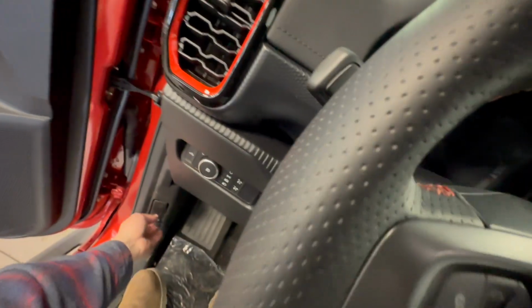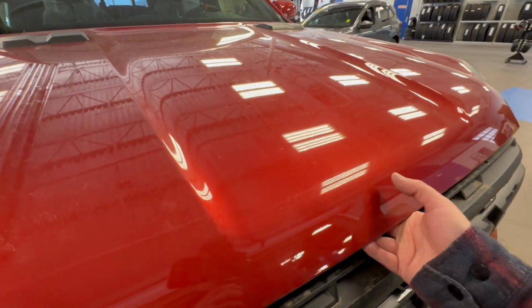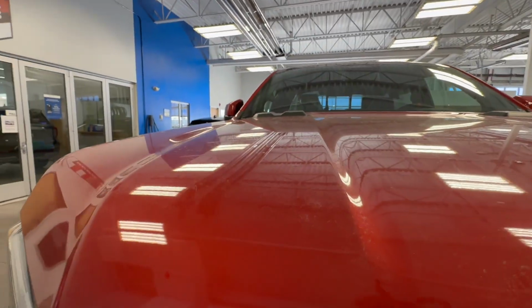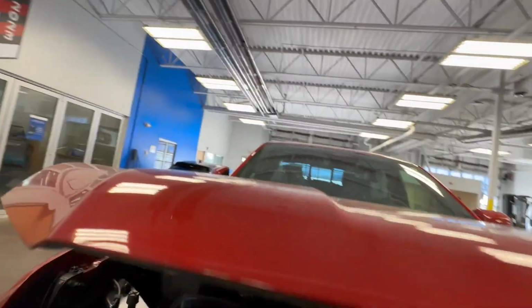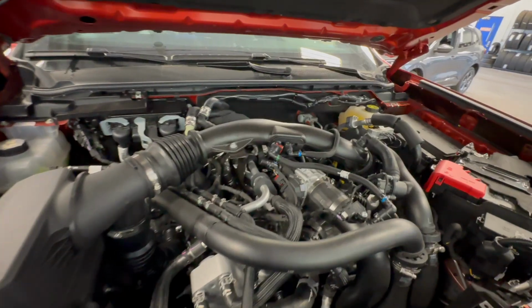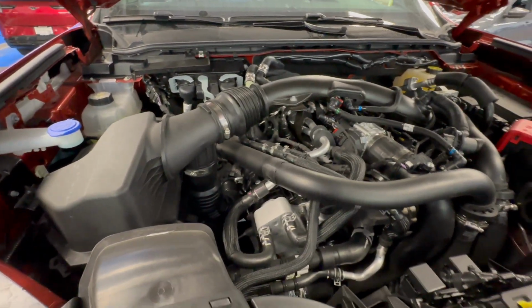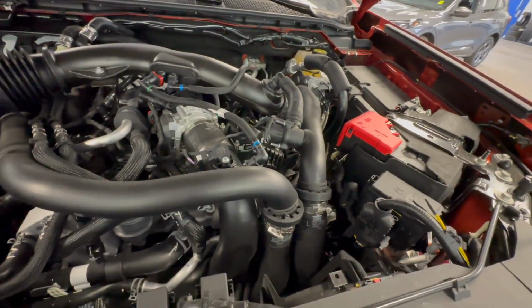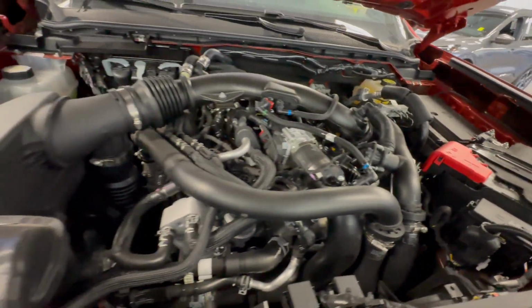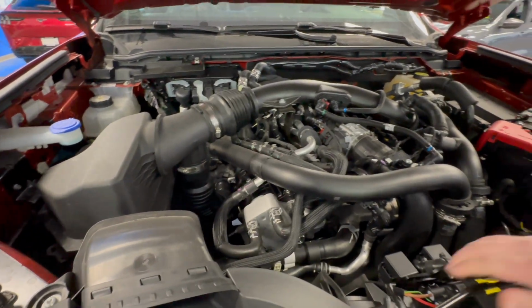Yeah, let's peek underneath the hood here. See if I can do it with one hand. There we go. So we do not have struts holding it up, so I'm kind of holding it up with one hand here. But here is the heart of the beast. We have the 3-liter twin turbo EcoBoost motor here. But pretty impressive numbers what we can crank out nowadays, right? From a small displacement motor. 405 horsepower and 430 foot-pounds of torque is pretty impressive.